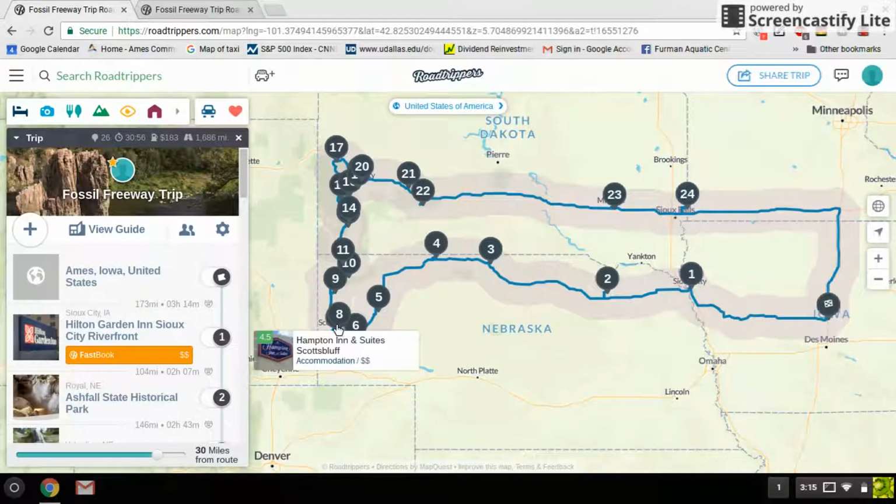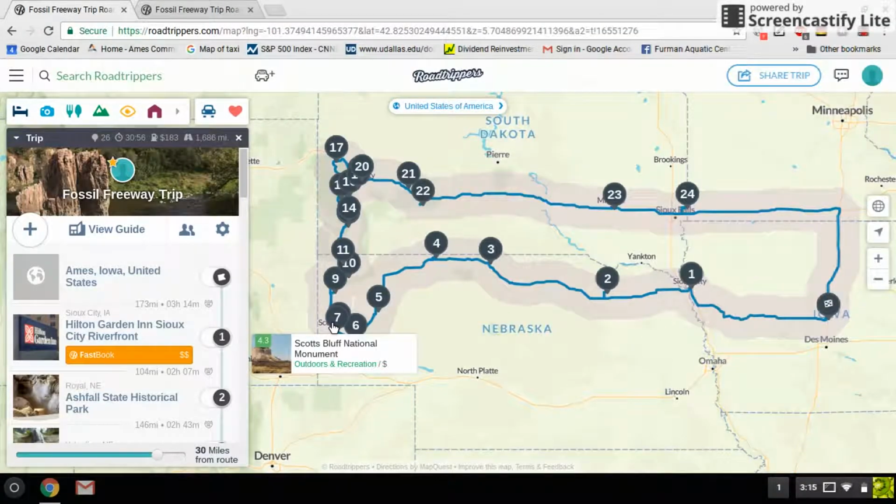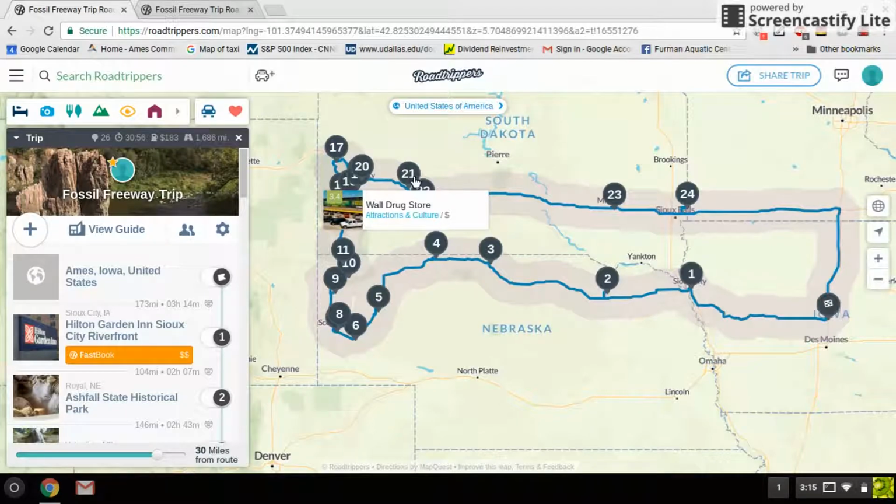And then the next day, we'll do the Scotts Bluff Monument, which they also have a cool visitor center. And you can kind of drive up it too, which is neat. And do that in the morning and then hit the road. And it doesn't take very long to get from one place to another. So the kids aren't like, I mean, this stretch here and this stretch here is the longest that they're going to have to go. And actually here, yeah.